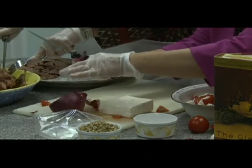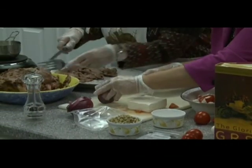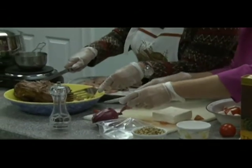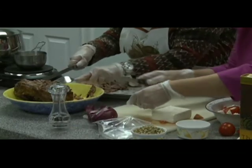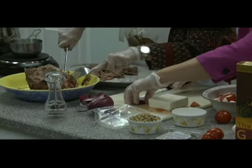But you want to do the salad just before serving. You don't want it to be sitting over there getting soggy. So you get a little bit of red onion in there.